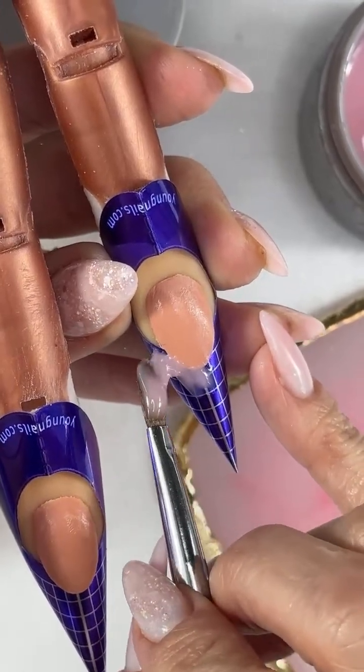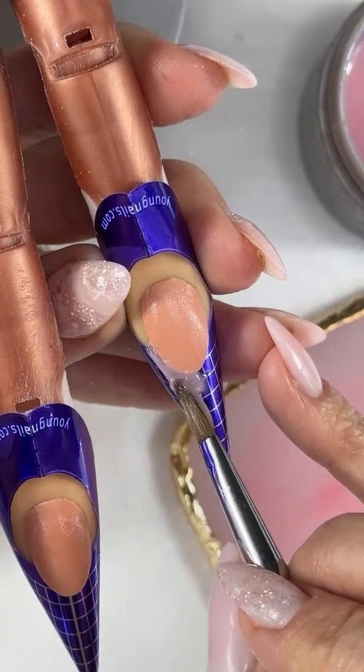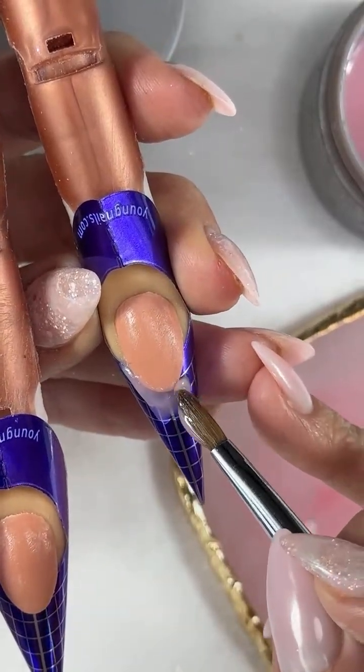Okay, so I'm going to come here. I pivot my brush. I'm going to have to take off my hat because my hat's hitting my phone. That's okay.